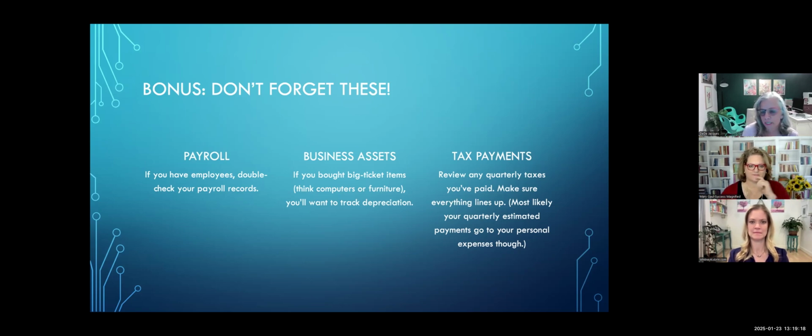And then payments. So review any quarterly taxes you've paid. There are payroll quarterly payments, but then there's also estimated payments people make, which those usually are going through your personal expense. So they're not an expense to the business, but when you do taxes, you want to make sure that those are put into the tax software so that the IRS does know you've already paid some of your taxes ahead of time.